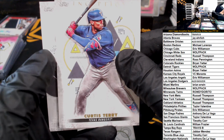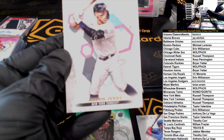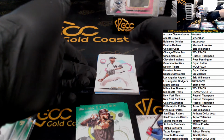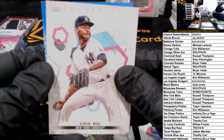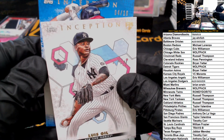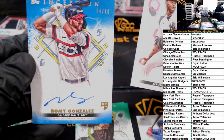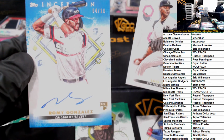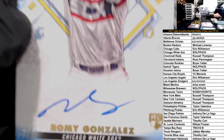Tatis Green, Curtis Terry rookie, and Gleyber Torres. We got Aaron Judge. Right, Luis Gil rookie. For the White Sox to 10. Is that what's his name? Berger? No. Ronnie Gonzalez, 4 of 10. Nice for the White Sox. Wolfpack, there you go on that fill.